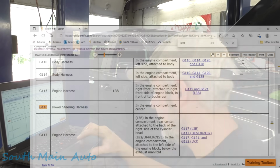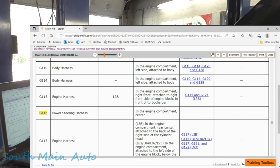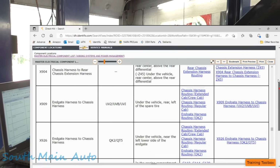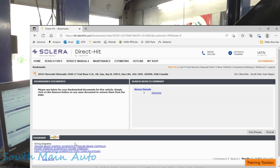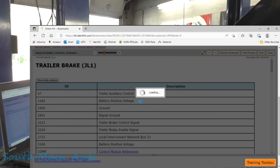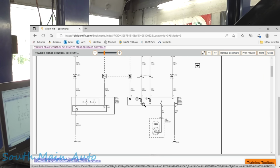You can look here and see that service data is not very useful. G116 in engine compartment center. Not super helpful. How about this? That's super not helpful. Let's go back to our bookmark. Let's look at the ground for the trailer brake controller and just see if that's an easier ground to find and maybe find some connection there.